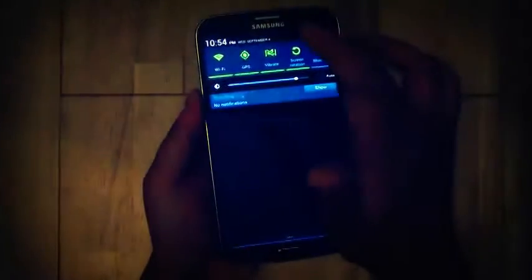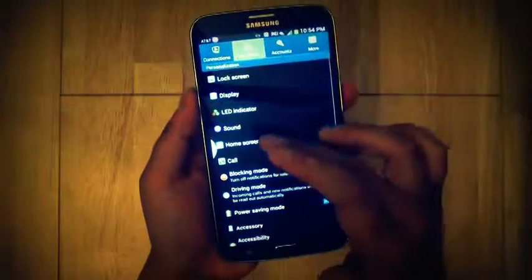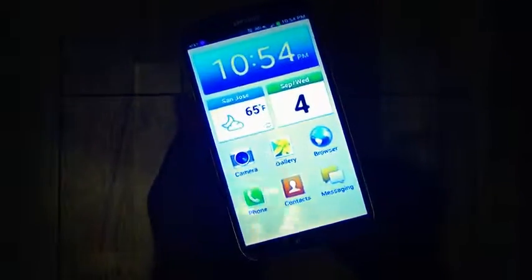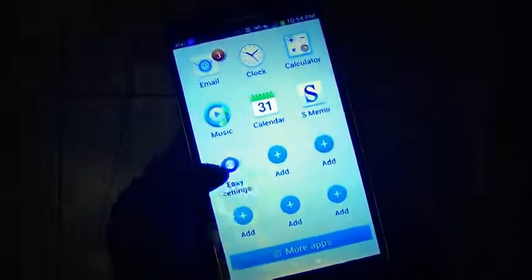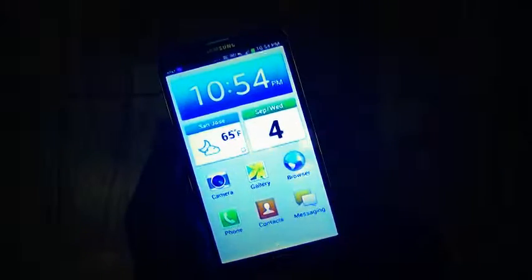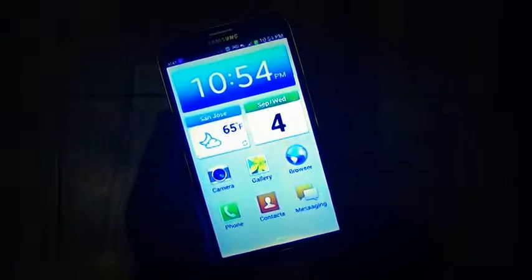Samsung's Easy Mode, which you can access via the settings, going to your device, and then going to your home screen mode, is a nice way for users who are new to the smartphone platform to adjust to a touchscreen. Here you have large buttons which are easily navigable, and a lot of the complexities of the Android UI are hidden from the users, which might make this a good phone in this mode for older people or for those who may be switching from a feature phone.